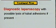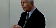Next step in management. Shall we try to fix the tubes? Diagnostic laparoscopy. Possible lysis of adhesions. So that's basically it. The three causes of infertility which are most common: anovulation, semen, male factor, tubal disease. The easiest to assess is anovulation, either with a serum progesterone level, endometrial biopsy which shows secretory endometrium, or a basal body temperature chart.